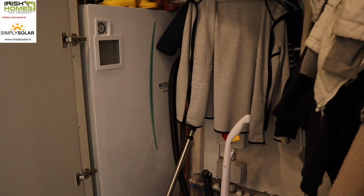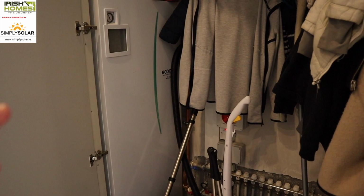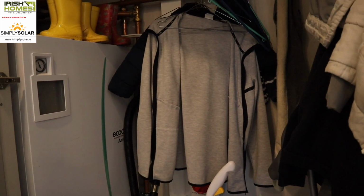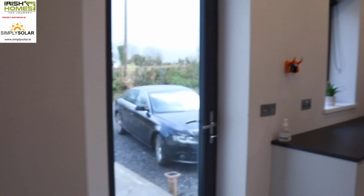Now Kieran and Angela had their garage built, so they have the water tank there, but as you can see, the air to water, the most part of it fits in here. Their heat recovery then is in their walk-in wardrobe, hidden in a press. I will show you that.